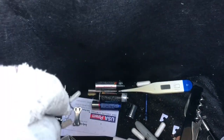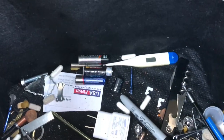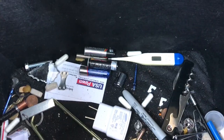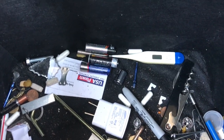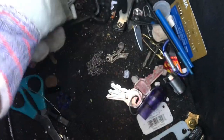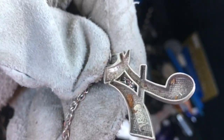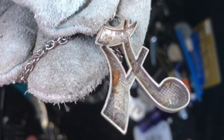There's a watch. Gucci. Probably fake, but you never know. What else? We're popping pills. We got pawn. Got some batteries. Nothing else too crazy here. Maybe a silver chain. I don't know. Let's see. Doesn't appear to be. Oh, what's it say there? I can't make it out. Just a letter.